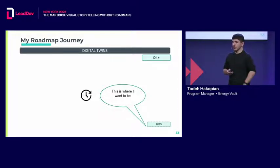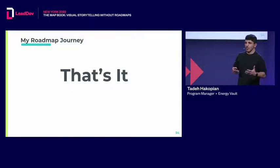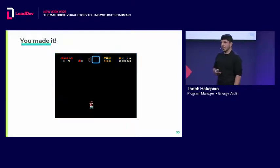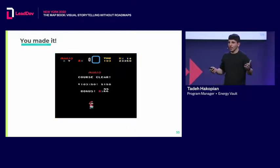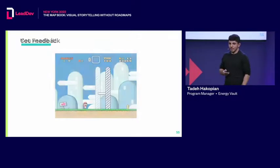And I just showed a year's worth of work planned out. That's it. That's the entirety of a year's worth of work in that digital twin. We made it through. We got there. We showed my whole company what I'm working on, how I'm going to work on it, where I can get help, and who can help me with it. And it's as simple as that.